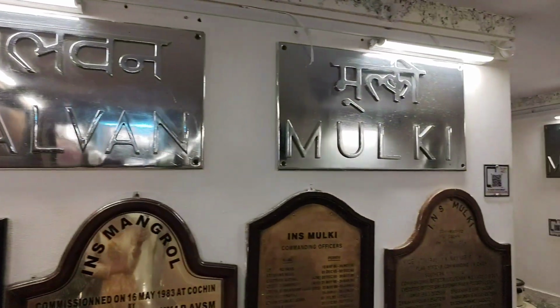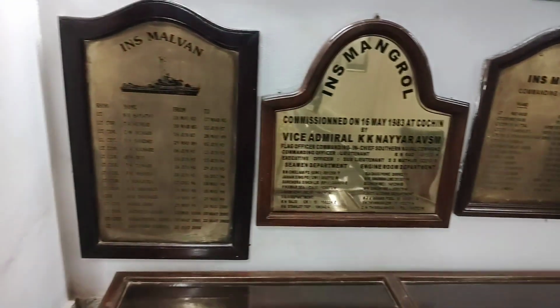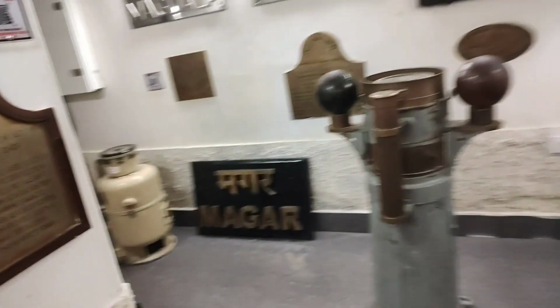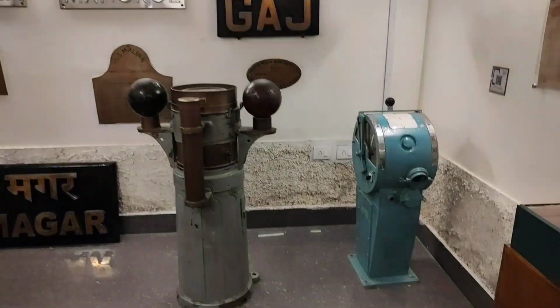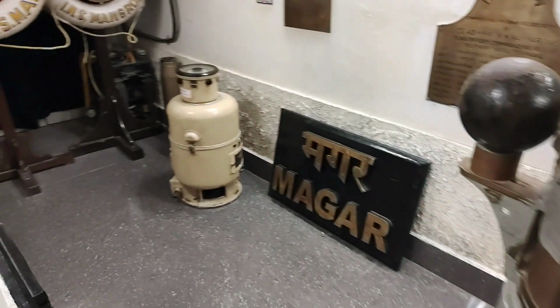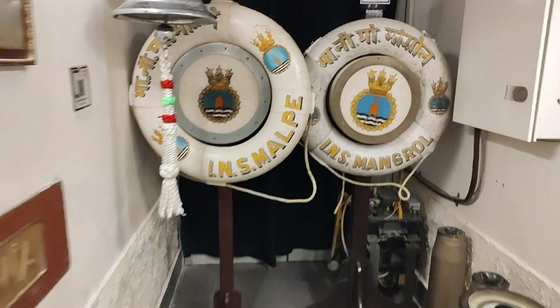The Indian Navy was formally established as the naval branch of the Indian Armed Forces in 1950. Cochin's strategic location and deep water harbour made it an ideal location for naval operations. The Indian Navy established naval facilities in Cochin to support its operations in the Arabian Sea and Indian Ocean region. Over the years, the Indian Navy has expanded its presence in Cochin and invested in modernizing its naval infrastructure.